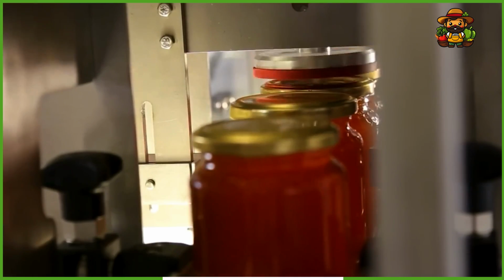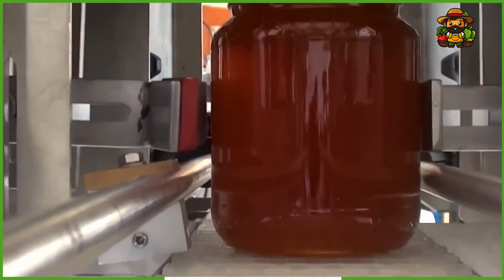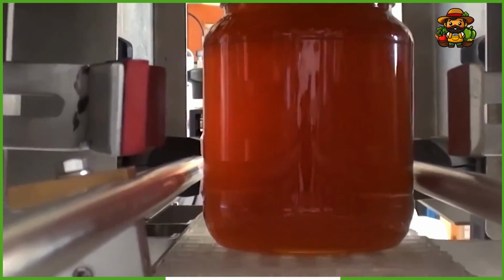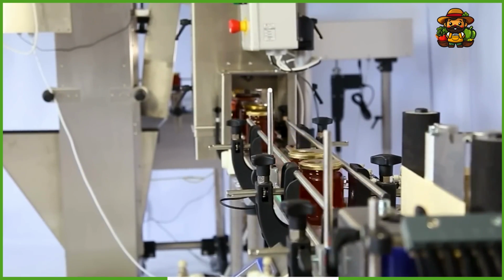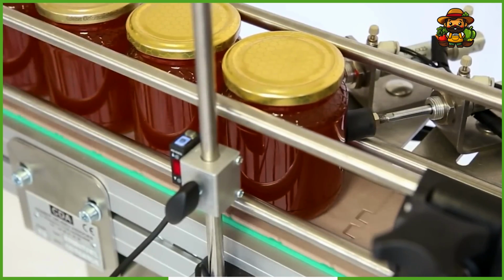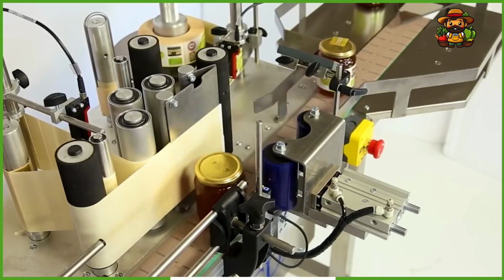The sealed jars then pass through the labeling station, where they receive their branded labels. These labels provide crucial information, including product name, nutritional facts, and batch numbers. High-speed applicators ensure that every jar is labeled accurately and consistently, ready to hit store shelves.